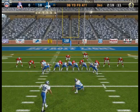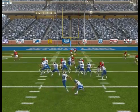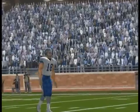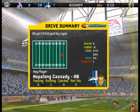Lane in to attempt a field goal. It's good. The key to winning is having your drives get some sort of points for your team. They got it done on that drive, and I'm sure they're thinking touchdown for their next one.